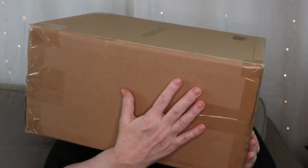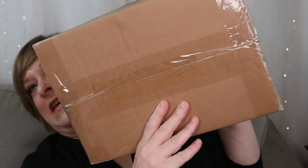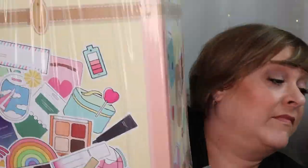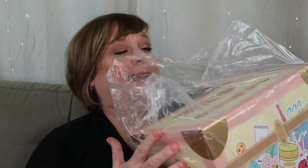So here is the ginormous YesStyle Advent Calendar for 2020. Oh, I'm going to set that guy down and pray it doesn't break my laptop, which it's sitting on top of. Let me now open this box to see what the actual Advent Calendar looks like. That was hard. And I hit myself in the face. All right. So.